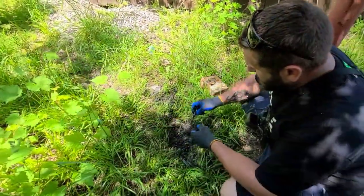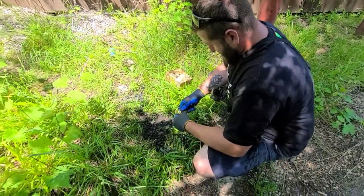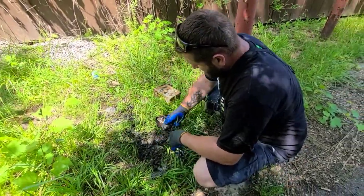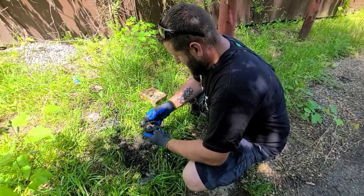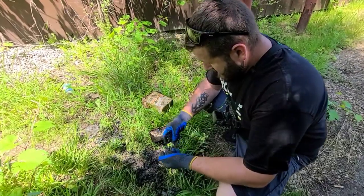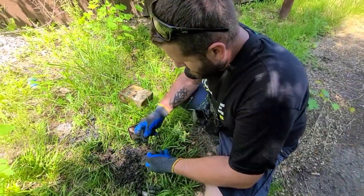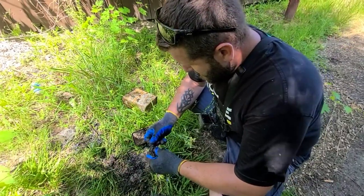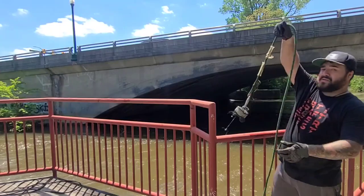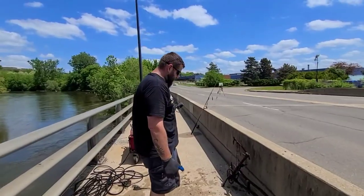One, two, three railroad spikes. We got some other stuff. I mean, maybe it's not. Maybe it was a seashell. That's weird. That is weird. Oh god, that smells horrible. And just found some scissors. Another railroad spike. I lost to you.